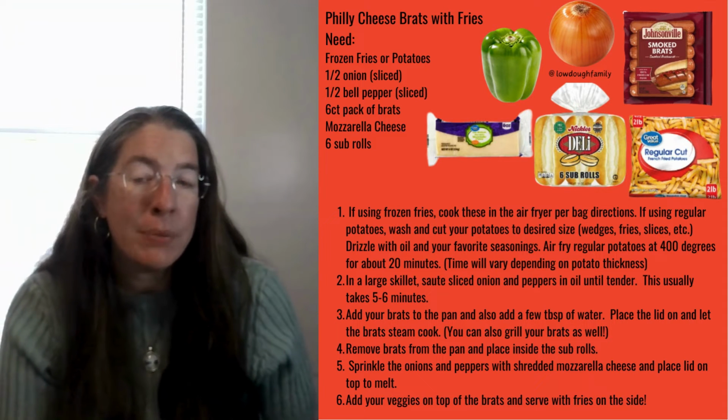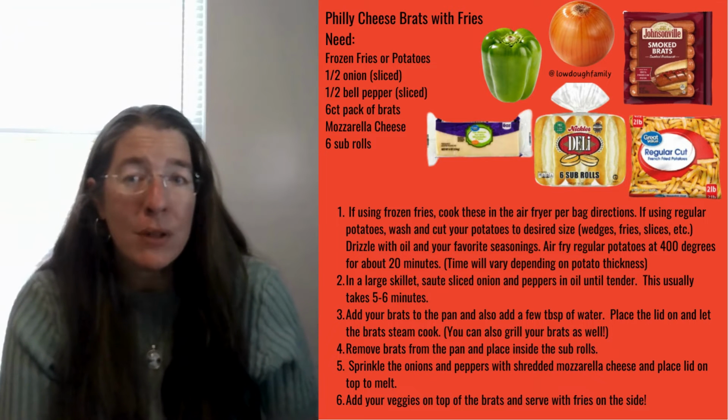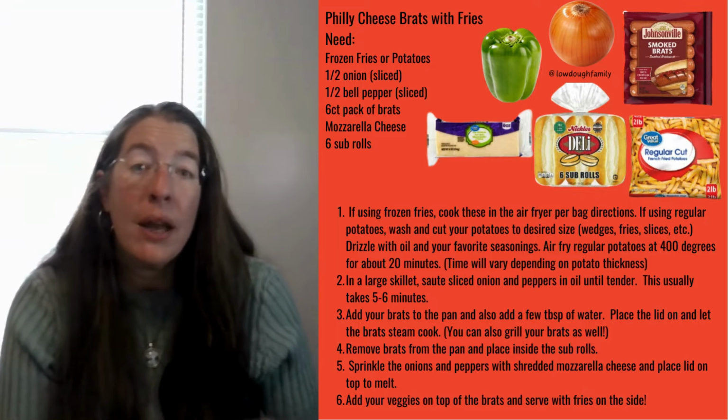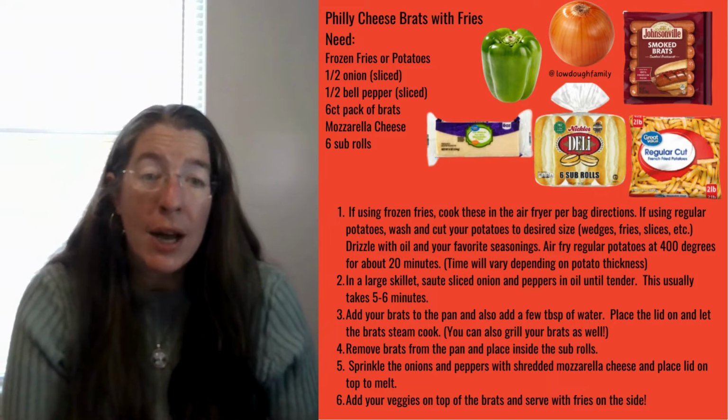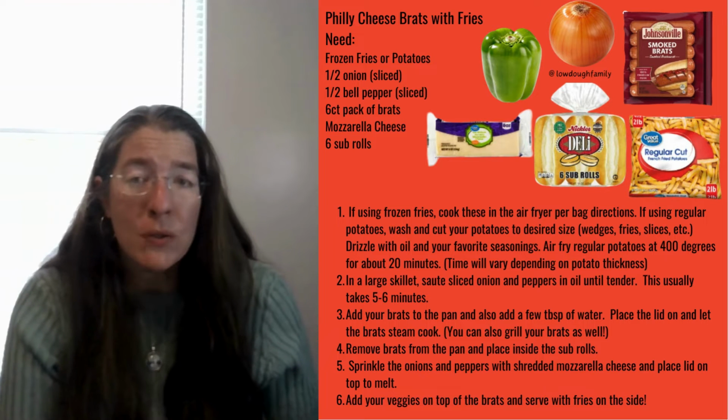Now, if you already have potatoes at home or you have a use for all 5 pounds, then I would definitely use regular potatoes. You have to use what makes sense for you. Now, if you're going to do it as the frozen fries, just check the back of the bag. They usually have air fryer directions, and most of them are pretty good.